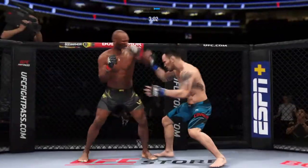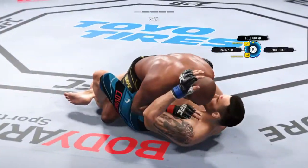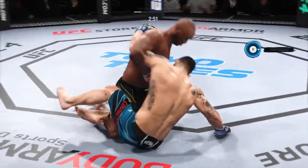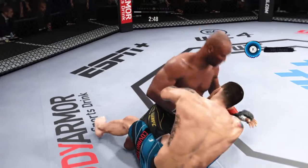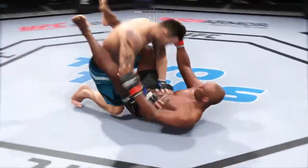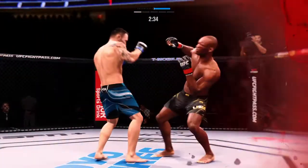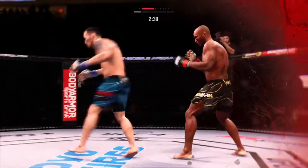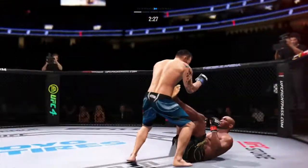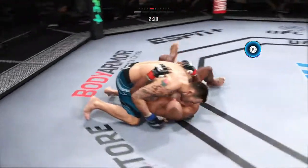So holding on to him here, not doing a ton, perhaps just looking to recover. So just over 20 total strikes and counting, and now landed for Colby Covington. Close guard. Back to the feet now. Oh, that's a beautiful kick right there. You don't really stand after you take a head kick like this. That is such toughness. Be on his feet right now.